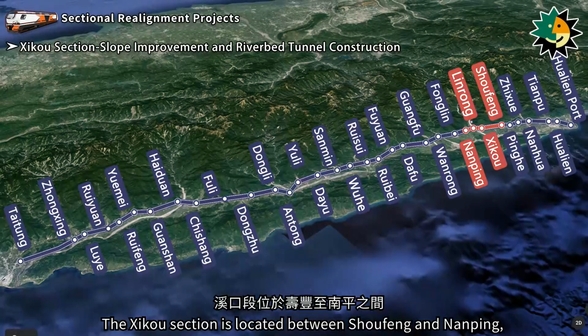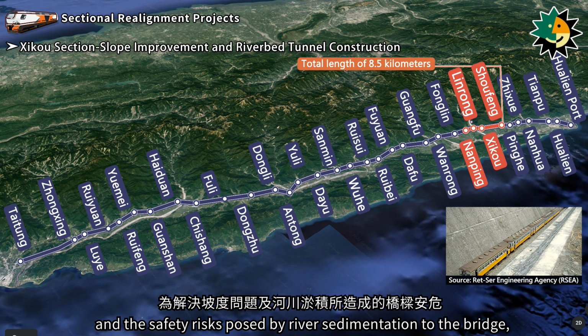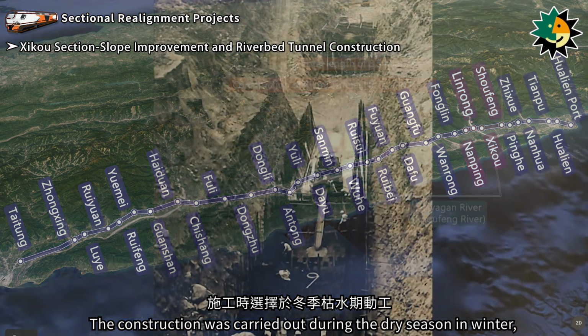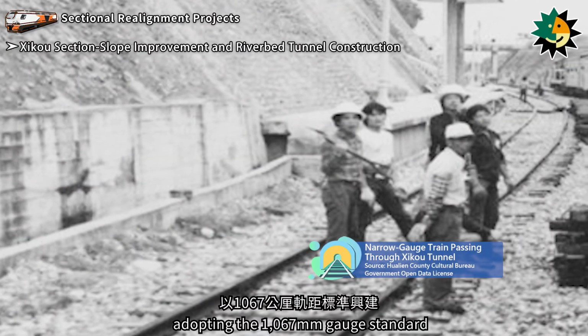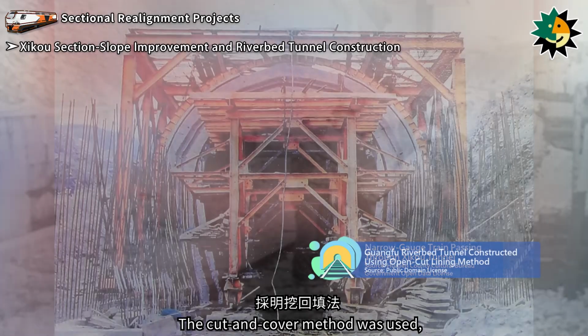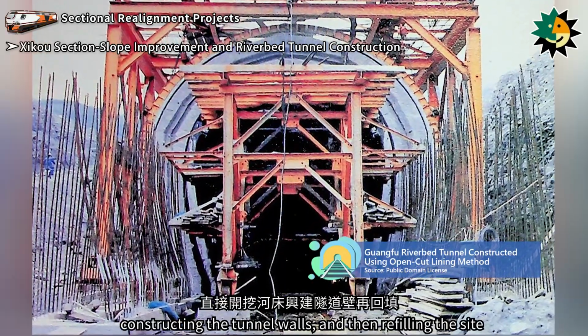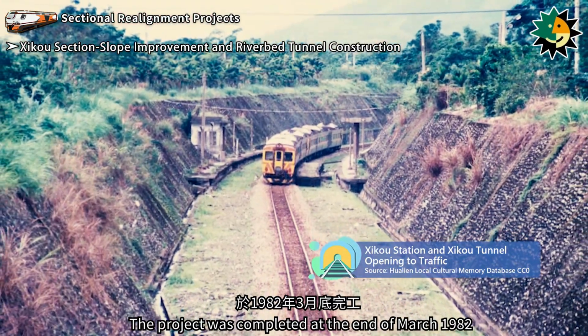The Shiko section is located between Shoufeng and Nanping, with a total length of 8.5 kilometers. To solve the problem of slope gradient and the safety risks posed by river sedimentation to the bridge, a 1,598-meter-long Shiko riverbed tunnel was constructed, passing under the Zhejiang River. The construction was carried out during the dry season in winter, adopting the 1,067 mm gauge standard. The cut-and-cover method was used, which involved excavating the riverbed, constructing the tunnel walls, and then refilling the site. The project was completed at the end of March 1982.